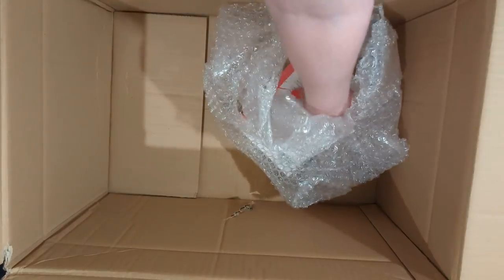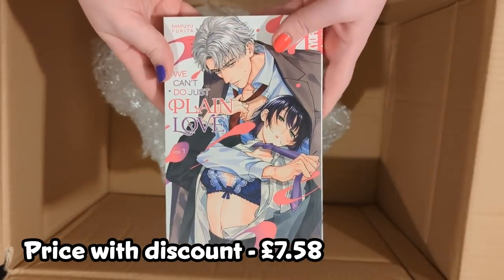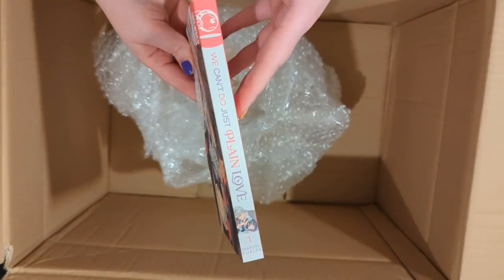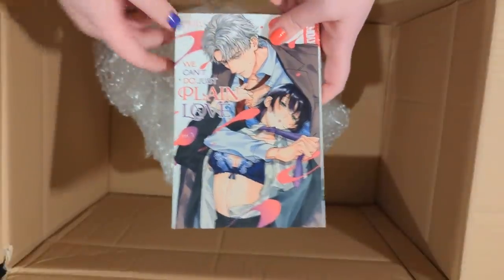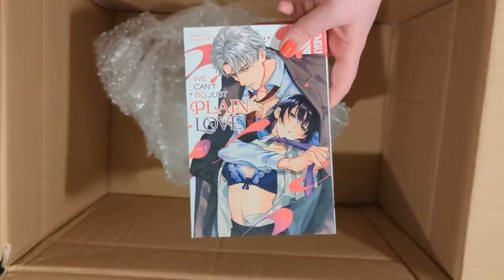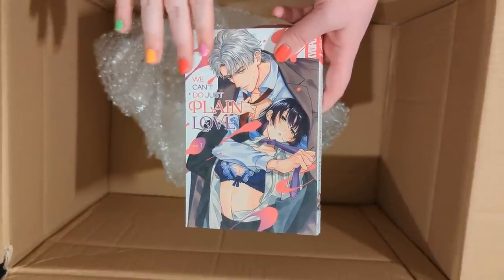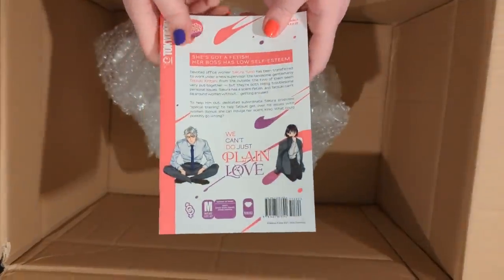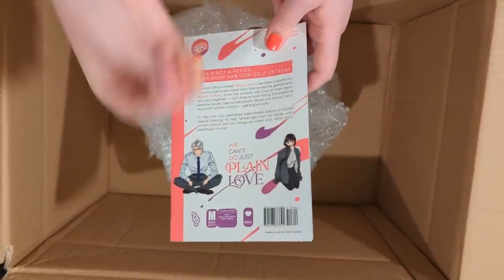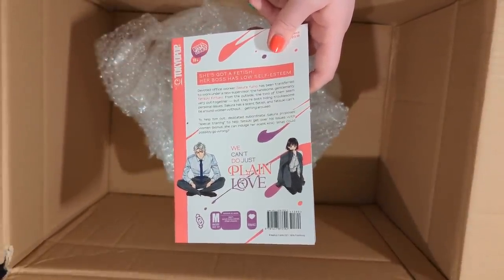And the final volume in this haul order is We Can't Do Just Plain Love Volume 1 by Tokyo Pop. And damn, look at that cover! This was originally going to be my very first Scifier haul, but they ran out of stock, unfortunately, before I could place the order. And then it came back in stock, and I was like, yes! It is apparently quite smutty, so I'm not going to open it.